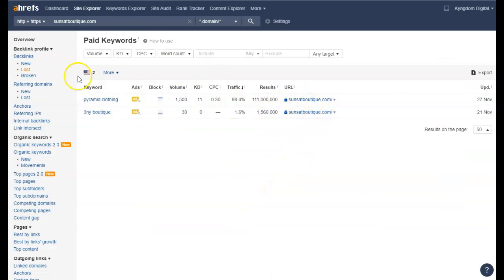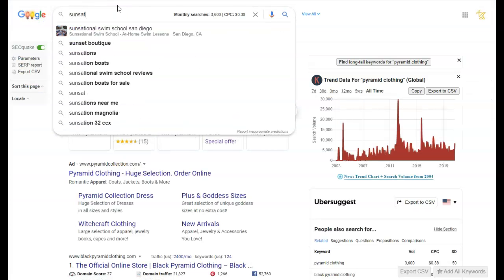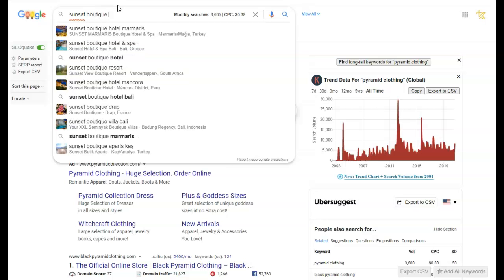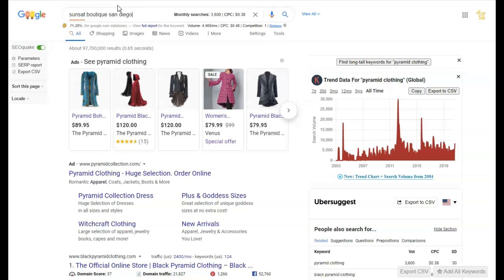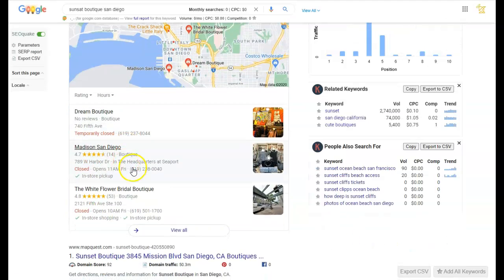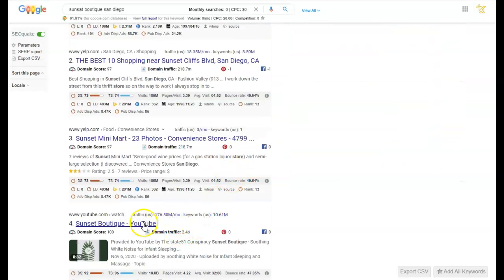Stop paying for Google ads right now. It's not worth it. So let's take a look. I'm going to type in Sunset Boutique San Diego and see if you actually come up on the front page. What should come up is your website. So Luxury Sunset Boutique comes up. They're running an ad. Some other boutiques come up, but you don't come up, and that's the problem.